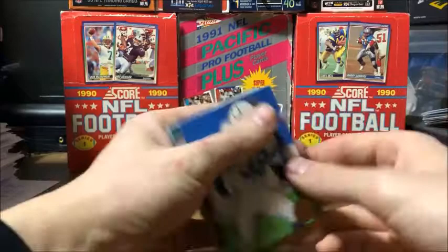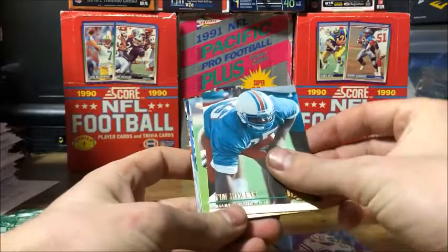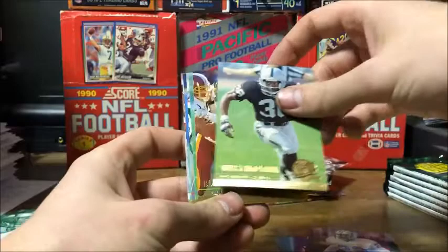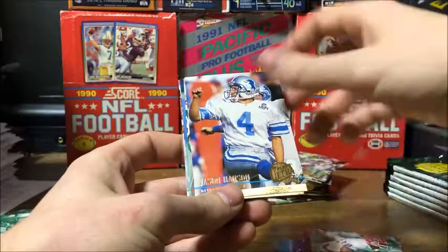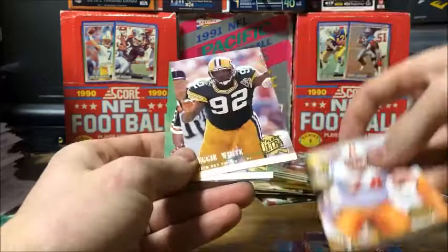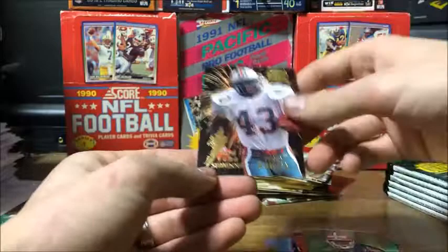Eugene Daniel, Tim Bowens, rookie card by the way, we've already had him. Chris Doleman, Terry McDaniel, Bobby Houston, Thomas Smith, Jason Hanson, Ron Moore, Greg Lloyd, Paul Gruber, all these are repeats in this pack. Reggie White, rookie Antonio Langham, and a second-year standout, Terry Kirby.